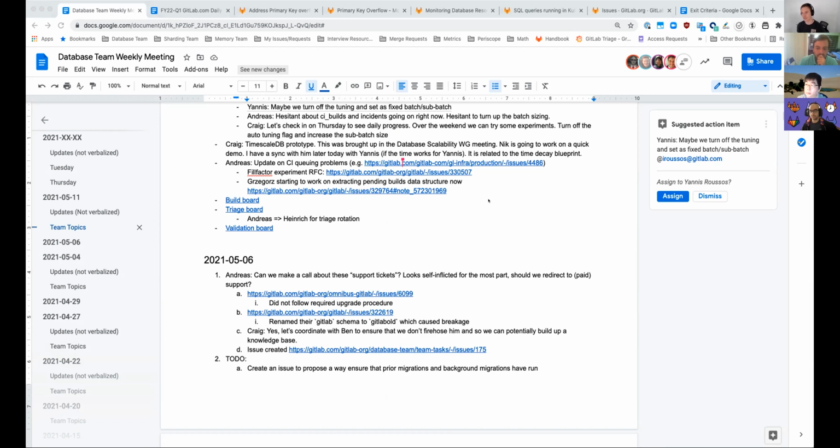On the pending builds queue data structure, is that something that shrinks over time? So the rows are ephemeral. It doesn't just build up, right? We don't just continue to build up pending rows. After something's done, it gets deleted and goes, okay.